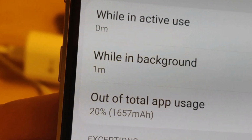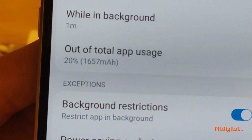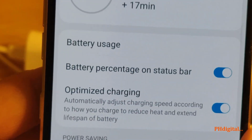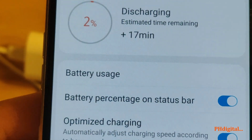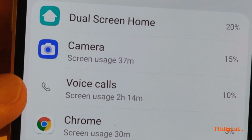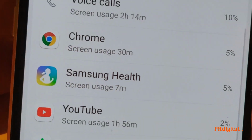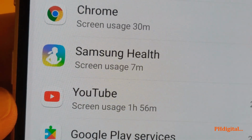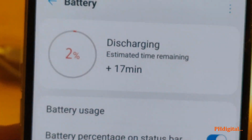Out of total app usage, 1600 milliamps. I put on background restrictions and it used up another 2%. I'll have to look into that. I imagine pretty soon LG will release a fix for that. That's my hope. And you can see camera 15%, voice calls today alone, 2.5 hours almost, and Chrome 30 minutes, Samsung Health, and the list goes on. YouTube, wow, 2 hours. Oh, I let my kids use my phone. Anyway, so there you go.